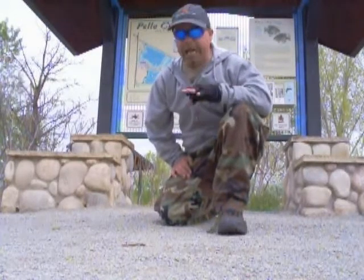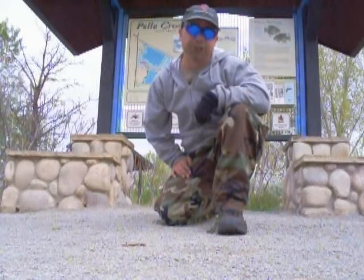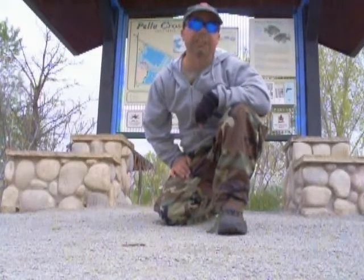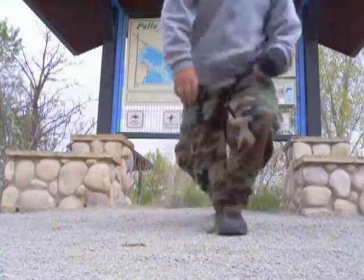The regulations are catch and release, artificial fly lure only. So that really puts the odds of fish in your favor. If more places in Colorado were managed like Pella Crossing, you'd see a lot better bass fishing in the state. All right, let's see how I do.